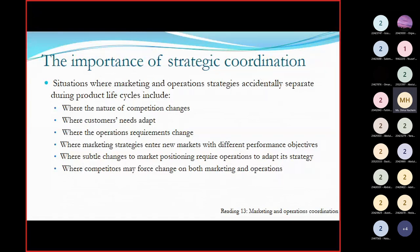So what we are saying here is that the relationship between marketing and operation will not stay the same because all the factors surrounding them, whether the market or the customers, or competitors, are all changing all the time. So you cannot coordinate once and stop because things change. And you have to keep on coordinating because things are changing. You might enter new markets, you might change your positioning in the market, or your competitors may change their offering or their product. So again, all of these points suggest that change is always happening and therefore new coordination is always required.